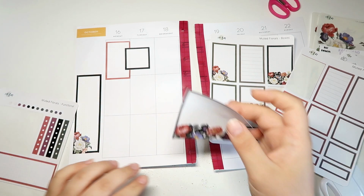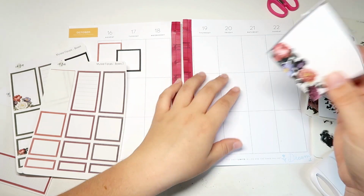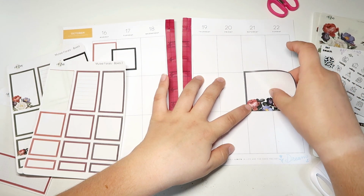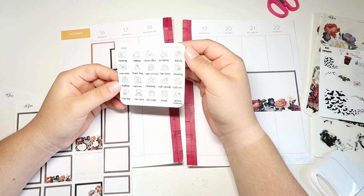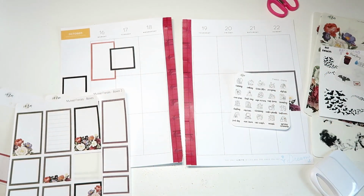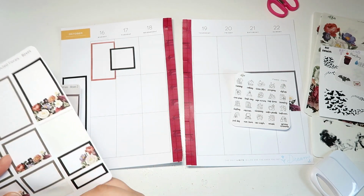I'm gonna put this here in the weekend because I'm not off on Saturday this week, but I am gonna be off on Sunday, at least I hope so. And I want to make sure I have a box for to-dos and things. Okay, I don't see a groceries icon here, so I'll have to find my own, and that is okay, but we do want to have that on here.